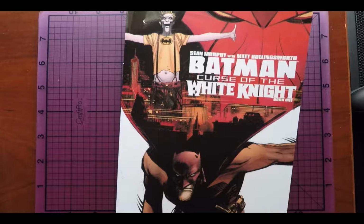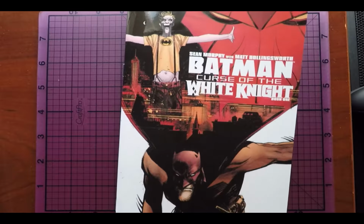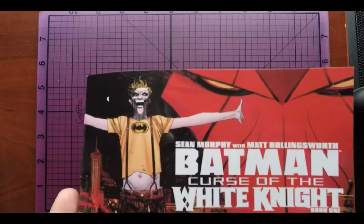I always call him Sean Gordon Murphy for whatever reason. I don't know why. I read this book one time. I have opened this book up and read it one time, okay?